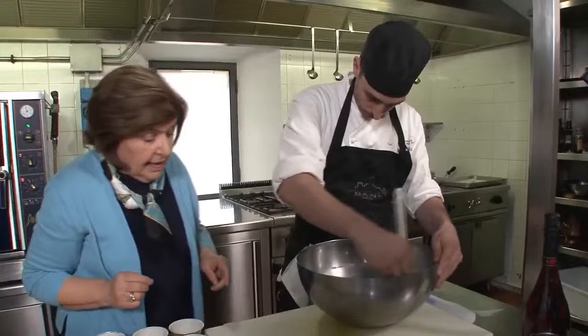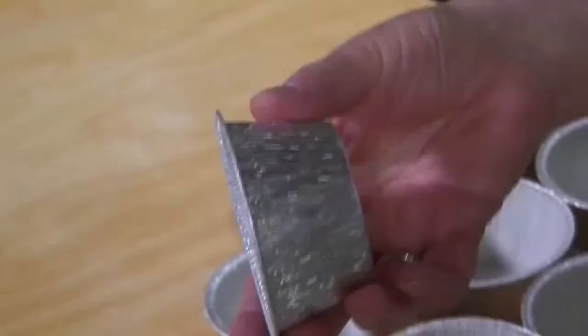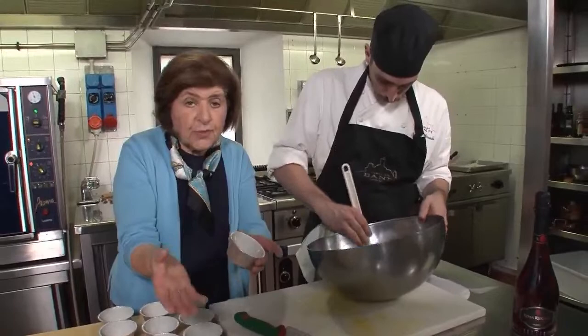And the most important part of this are the little ramekins that you're going to bake them in. You see what he did? He floured them really well and he buttered and floured them really well. You want to get into all those little grooves. This is about 4 ounces, I would say. You can find these in a grocery store. If you want to do them in a porcelain ramekin, you could do that as well. But this everybody can find.